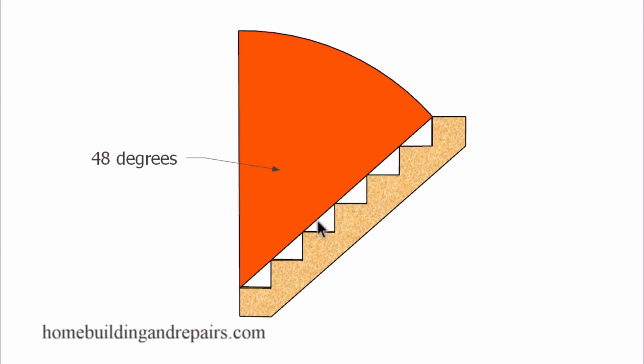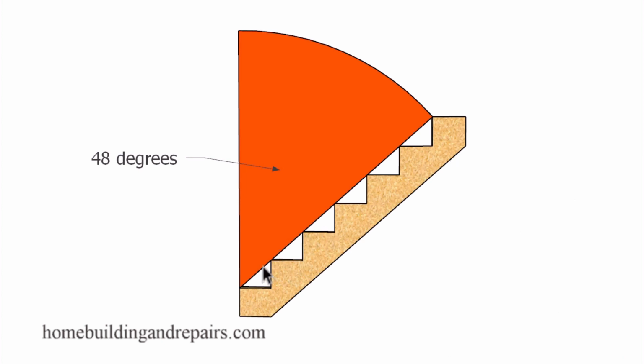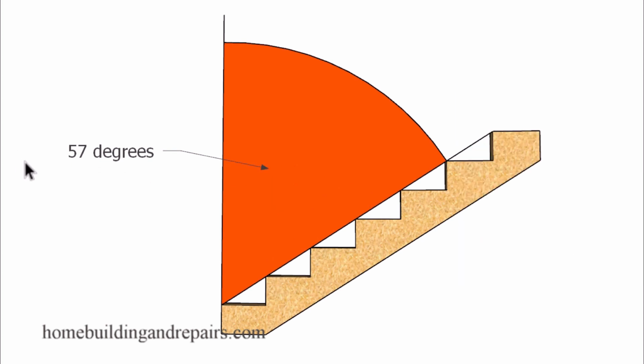And you can see here with our stairway with a 9-inch tread and an 8-inch riser, and this is actually the minimum step and the maximum riser height in some areas, you could end up falling 48 degrees. And on our stairway with an 11-inch tread and a 7-inch riser, which is probably going to be the building codes for a public stairway, you're going to end up falling forward a little bit more at 57 degrees.